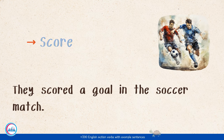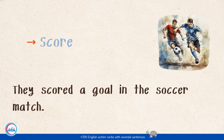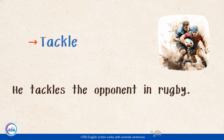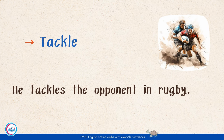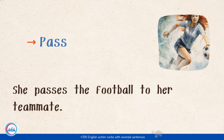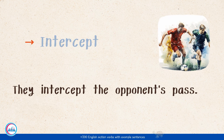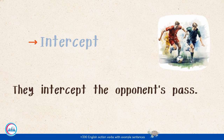Score. They scored a goal in the soccer match. Tackle. He tackles the opponent in rugby. Pass. She passes the football to her teammate. Intercept. They intercept the opponent's pass.